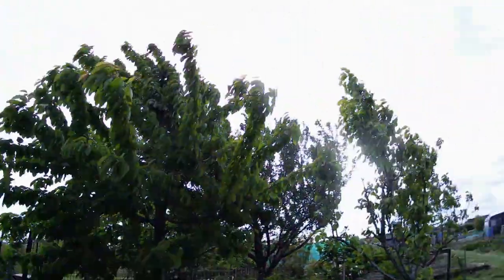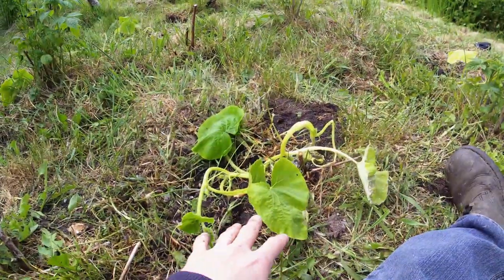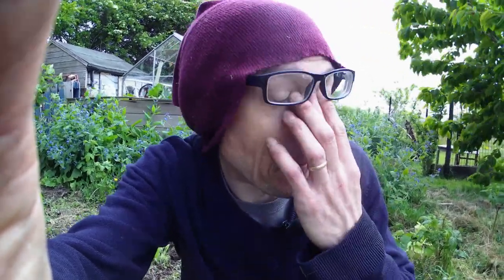Right, the pumpkins are in. Since I started putting these delicate plants in, the wind seems to have picked up. Although there's some wind in the trees there, down at ground level, it's not so bad. I managed to get 11 pumpkins from a packet of 8 seeds somehow. So again, a good germination rate. I've managed to keep them alive so far.